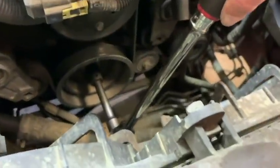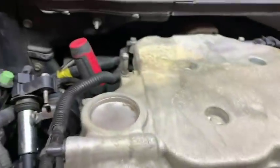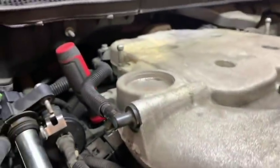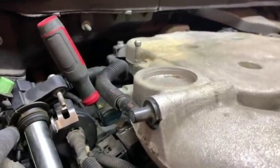All right, so now we're gonna rotate the crank and see if we can't bring this cylinder up to TDC. And then we'll get our leak down tester installed and see where the loss is coming from.